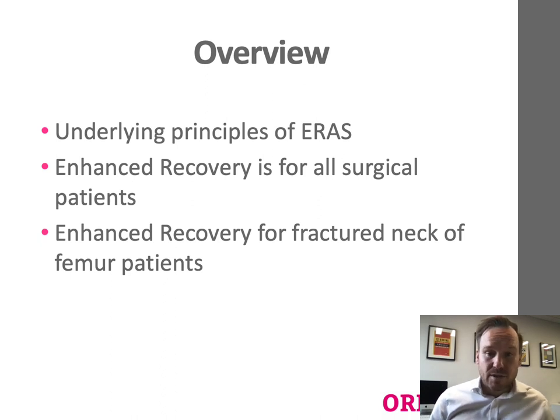So thank you for your attention. I hope I've given you a brief overview of the underlying principles of enhanced recovery and why they relate to fractured neck of femur. I hope I've started to make the argument that enhanced recovery should be for all surgical patients, both elective and non-elective surgical patients. And also made the case for why enhanced recovery should be your pathway option of choice for fractured neck of femur patients. And in my experience in our hospital, we reduce length of stay by 10 days by employing the principles of enhanced recovery. So there is a potential massive win for both your patients and your hospital systems.